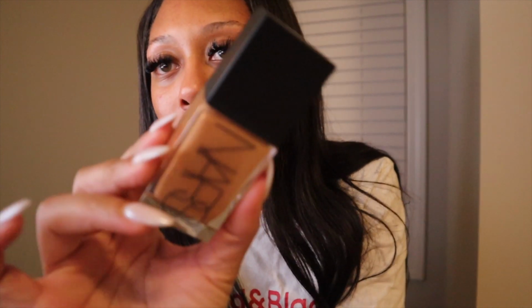So I did get this new foundation, y'all. I wanted to show y'all this while I was over here. The new NARS light reflecting foundation, because I heard it was good and I love NARS, y'all. I want to try it. So I hope this is my size. I threw my other NARS foundation away, y'all. I kept one though. I don't know why I kept Sheer Glow, but my Natural Radiant I threw away. But I had it for years, so I was probably just throwing away expired stuff.